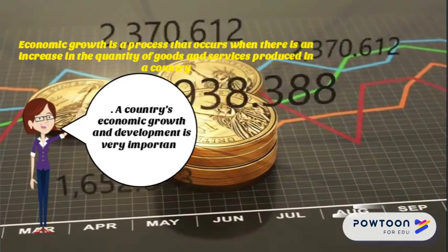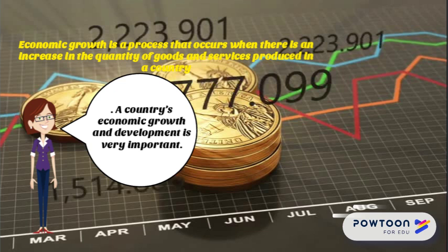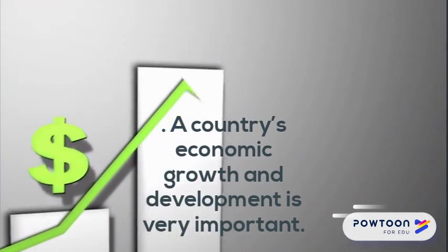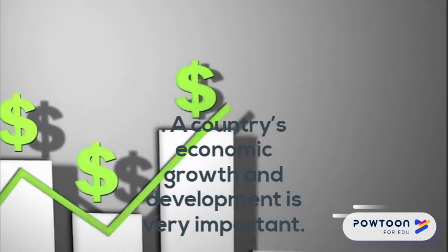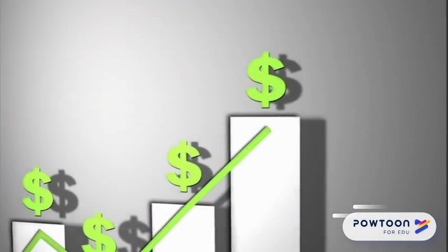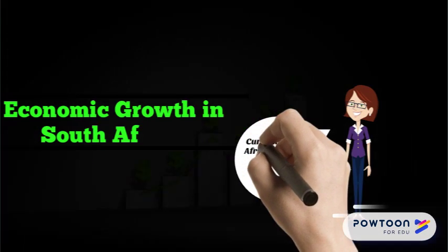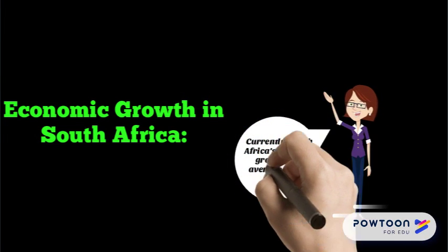in a country. A country's economic growth and development is very important, isn't it? Currently, South Africa's economy grows at an average rate of approximately 3% per year. This means that the value of goods and services produced increased by 3% from last year. This growth rate has remained fairly consistent since 1993.